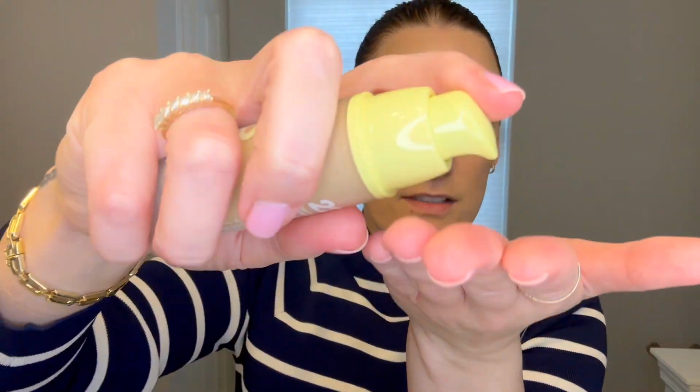Okay. See. It is a pretty decent coverage on the first pass, because I like my skin to look like skin. I don't want to look like a mannequin. So I am going to add just a tiny bit to areas where I'm a little bit more red and try to build that coverage. Just go back in.